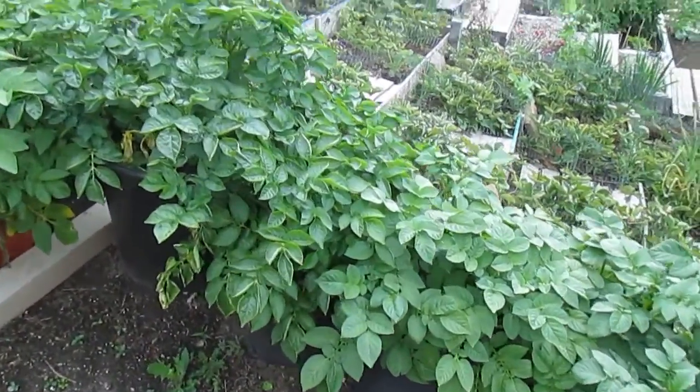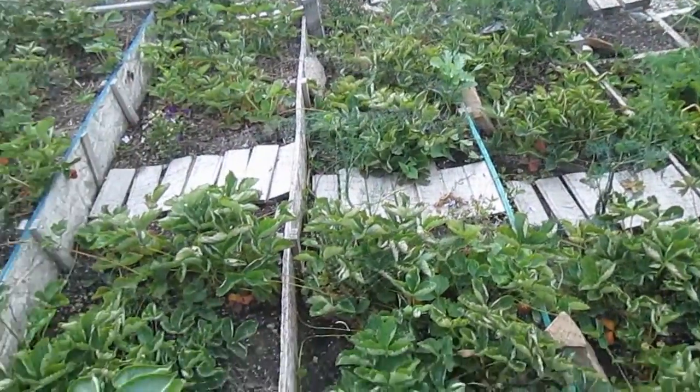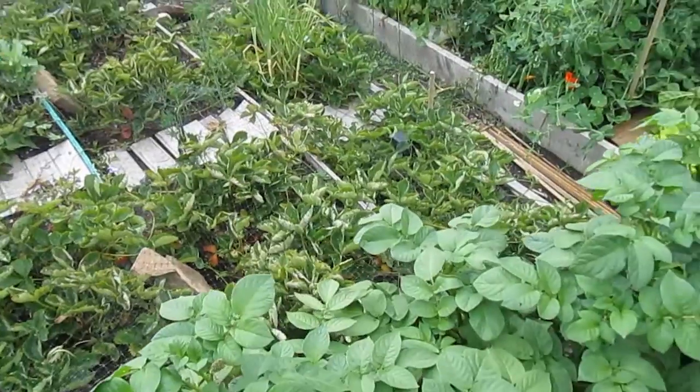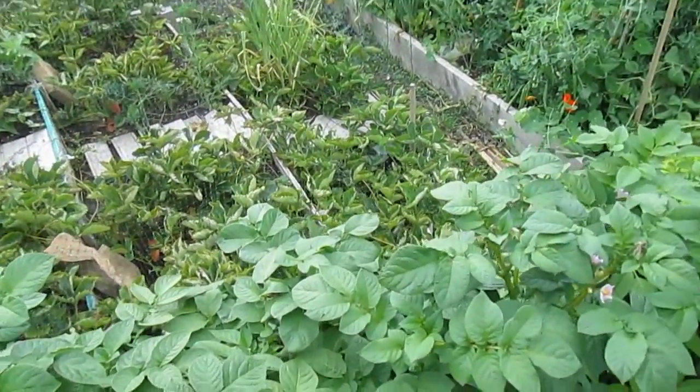There's more strawberries. I'll try to post a picture of my last crop. I got so many, I was really happy. I got four freezer bags out of here, what I didn't eat. And there looks like about another half of a bin again, so we'll pick those today.